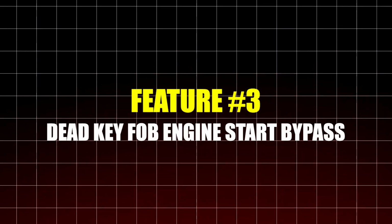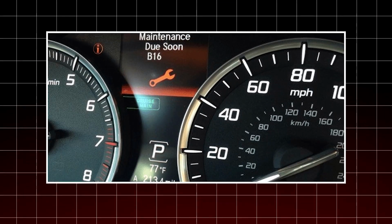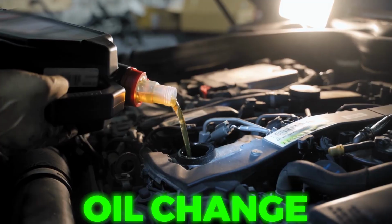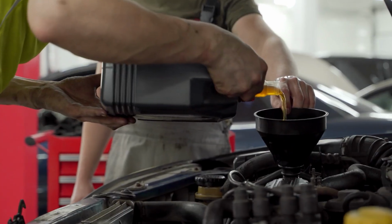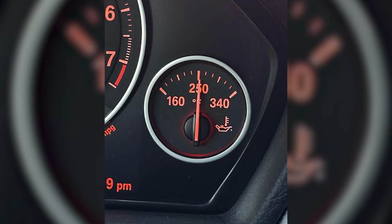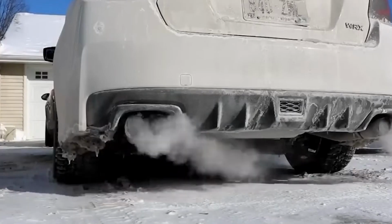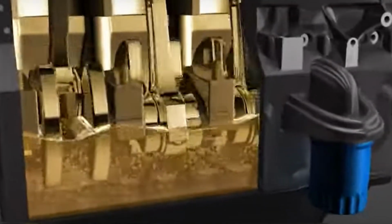Feature number 3. Decoding maintenance minder subcodes. Most drivers think the maintenance minder in their Honda is just a simple oil change reminder, but it is actually much smarter than that. Instead of forcing drivers into wasteful 3,000-mile fluid change cycles, Honda's maintenance minder tracks over 10 million engine revolutions, oil temperatures exceeding 220 degrees Fahrenheit, and ambient cold starts below freezing to evaluate oil degradation dynamically.